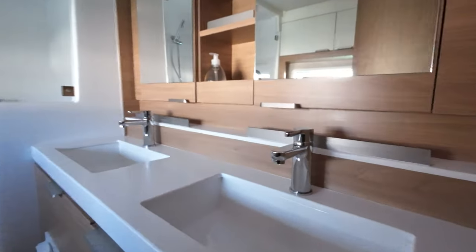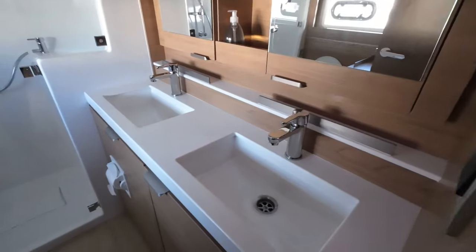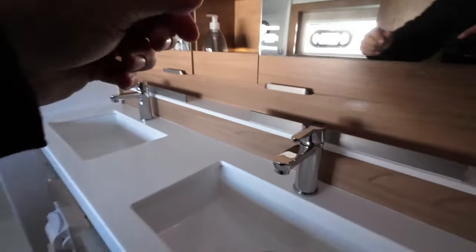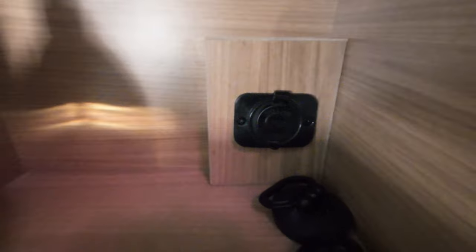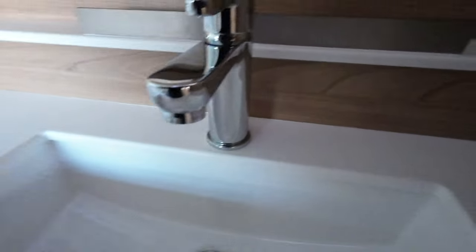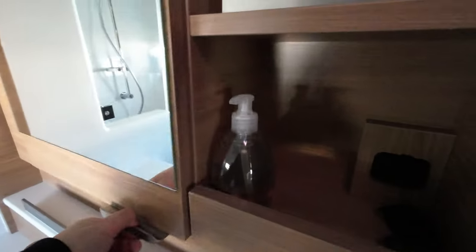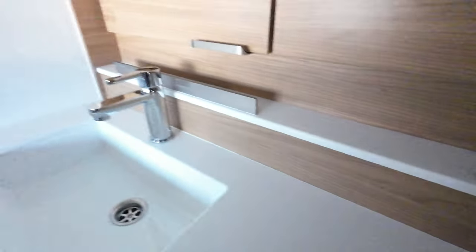So, this is a bathroom. Two sinks, two small cabinets, very small cabinets, but enough for bathroom stuff. Here again, USB charger. Oh my god, I didn't know. Yes, the water is going. Here, second one. It's a long video, 23 minutes. The shower.